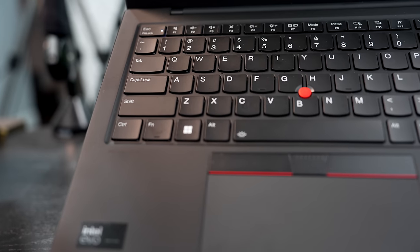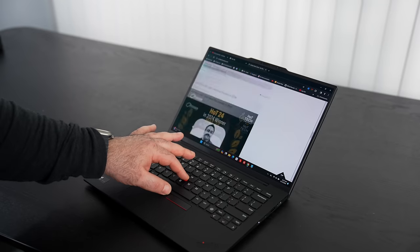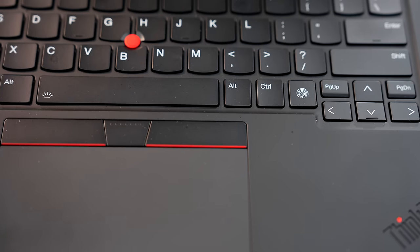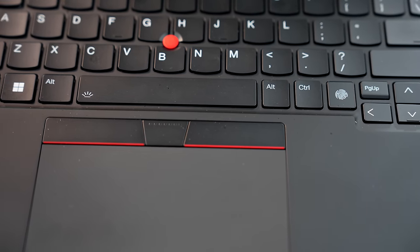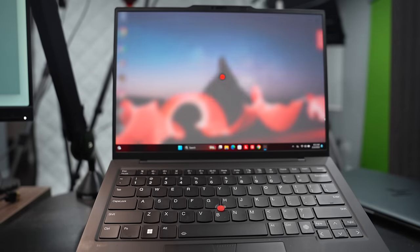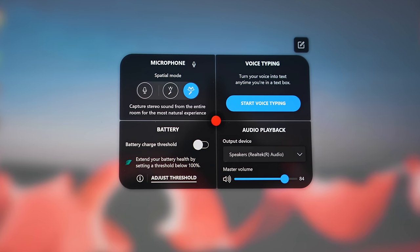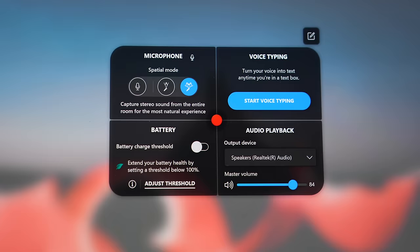And of course, this wouldn't be a ThinkPad without the TrackPoint. It's here and it worked well. When you need it, it's there. I don't really use it all that much, to be honest, but it's part of the ThinkPad DNA. I don't think it's going anywhere anytime soon. And just like other ThinkPads as of late, when you double tap the TrackPoint, it brings up a menu, allowing you to change different settings, part of which allows you to do voice typing and the like. I like that. It's pretty convenient and it works pretty well.